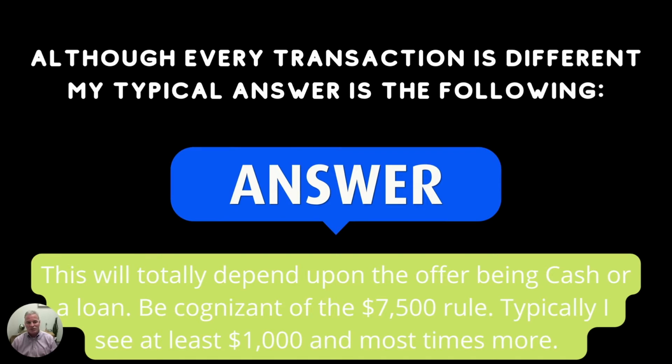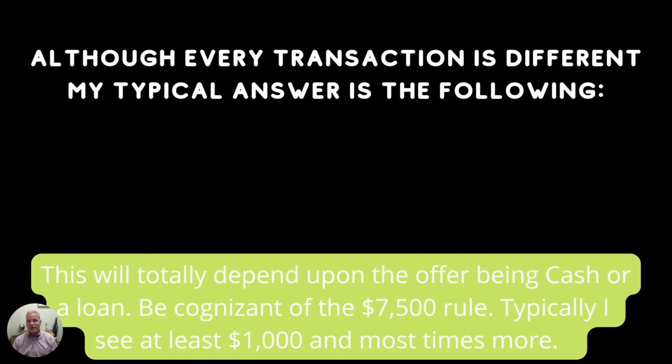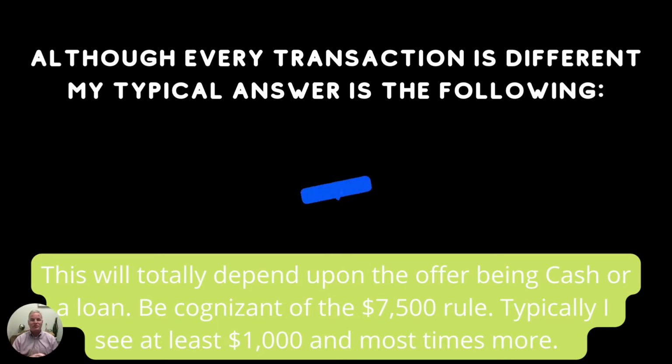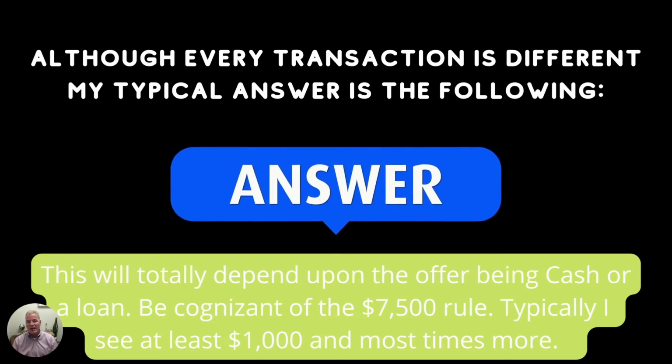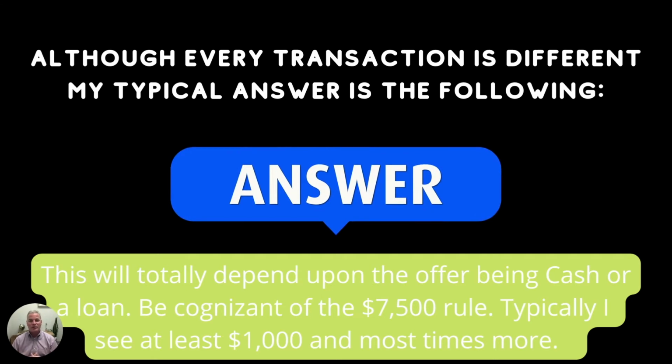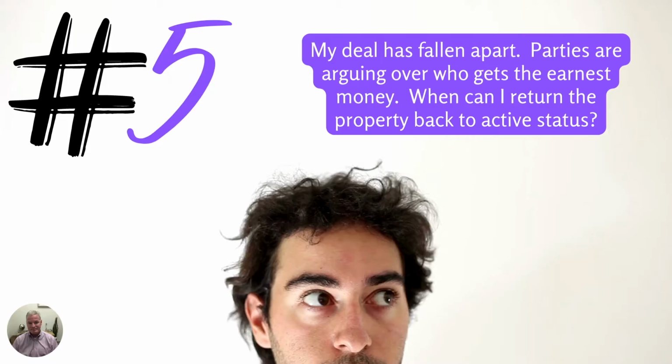Now, I will caution you, be cognizant of the $7,500 rule, which means if anything is written in earnest money over $7,500, if there is a dispute, buyer and seller would then have to go to magistrate's court. If it's under $7,500, you go to summary court to have an interpleader judge decide what would happen to that earnest money. But again, typically I see about $1,000 most of the time.